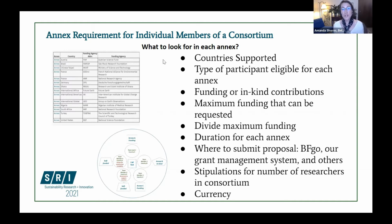So what you want to look for in each of those annexes is which country is supported. As we mentioned earlier in the table that shows all of the different annexes, it mentions the country, but they may be able to support well beyond their country borders if you look in the annex. So you definitely want to look for those to see if your country can be supported by that funding agency. You would want to look for the type of participant that is eligible according to each annex. So typically researchers are eligible for funding, but sometimes stakeholders can be deemed eligible as well, and other types of participants. So you would want to be very clear as to who is eligible according to that annex.